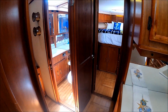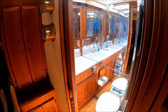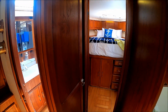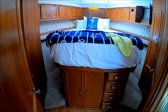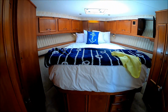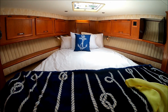Moving forward to port, we have our guest suite right here. We've got a hanging locker and storage and a guest head here, and you can see we've got a vacuum flush system and an overhead hatch. Now all these cabins have doors for privacy, which is extremely nice. As we go forward, here's the master suite. We have an oversized bed, lots of drawer storage underneath, and gunnel storage up above. The bed is almost 6.5 feet long, nice and comfortable and cozy.